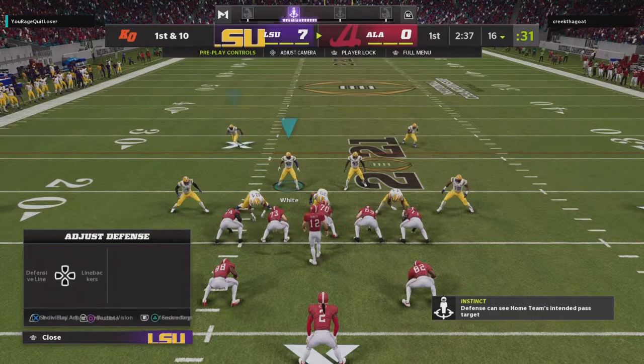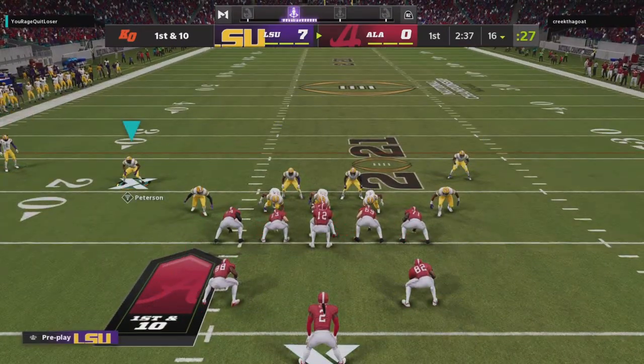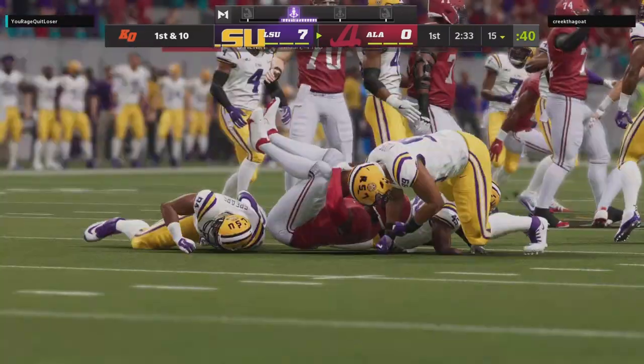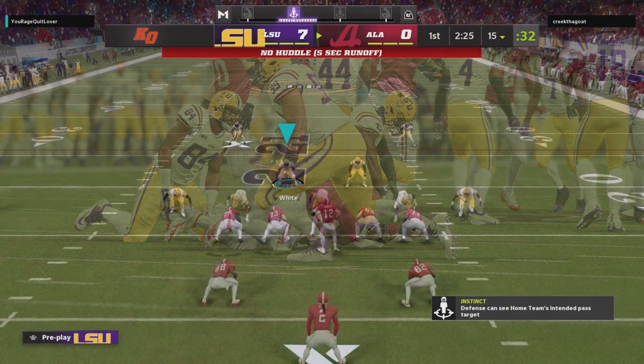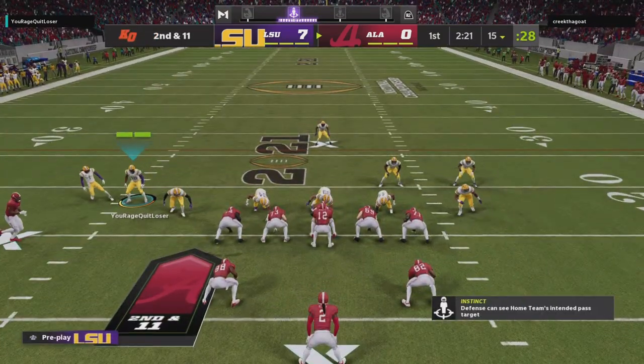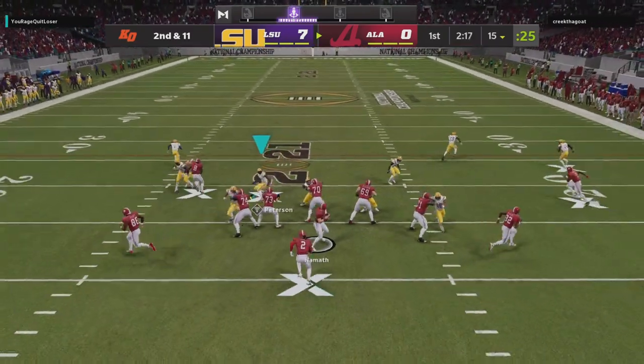So the ball down to the 16 here for first and 10. Now a first carry for Derrick Henry. And he is met quickly in the backfield. Down he goes, folded like a lawn chair. Officially, it's a 1-yard loss. That's going to bring up second and 11.